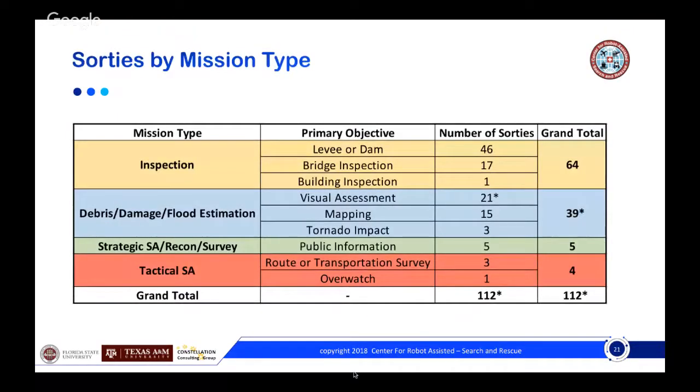Now let's look at sorties by mission type. Most of the sorties were for inspection, and inspection of particular things. Levees and dams, now that number's a little bit misleading because that begins to get your mapping missions, which by definition take lots and lots of images and go over longer distances, so you get more sorties. But look at bridge inspection, very important. Building inspection, that was the jail. The county's responsible for that. They built it right next to a levee, and they needed to check on that as well.